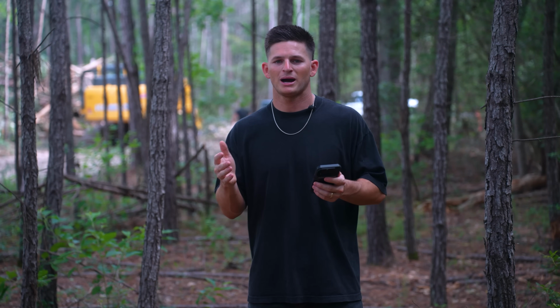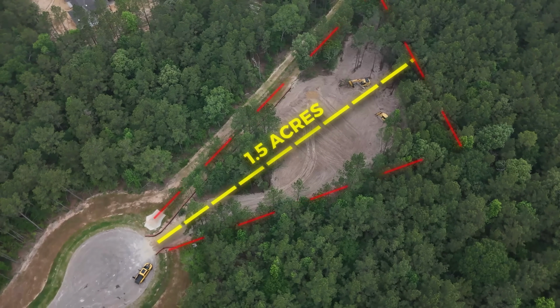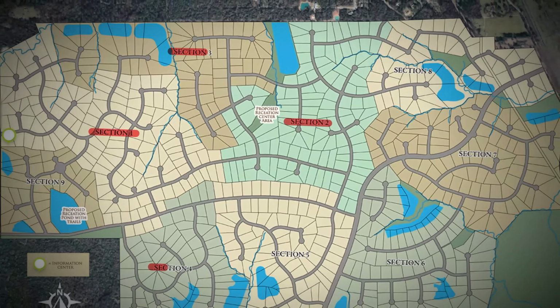But before we get started clearing, I just wanted to go over a basic overview about the aspects of this land. So it's located in the Houston area. It's 1.5 acres in size, and it's located in a brand new acreage development. This development consists of 8 different sections that will soon one day have approximately 800 to 1,000 finished homes.